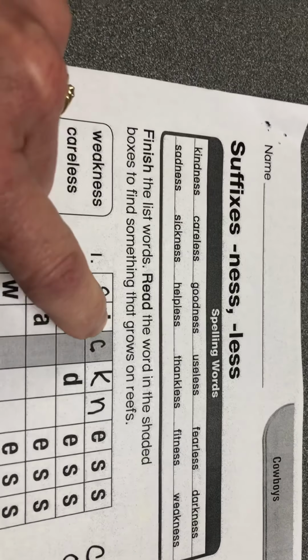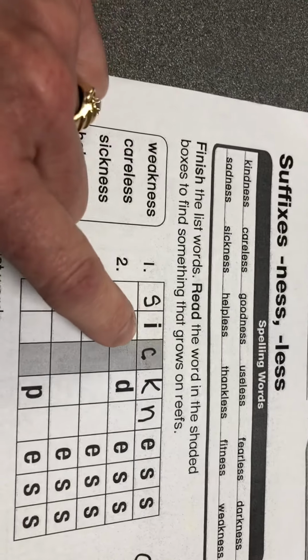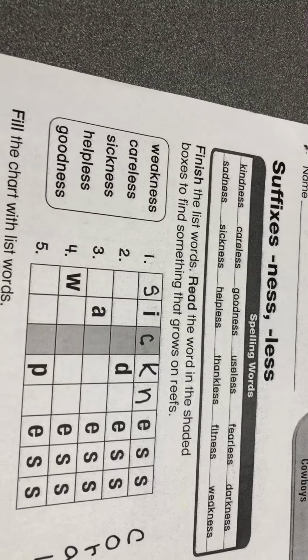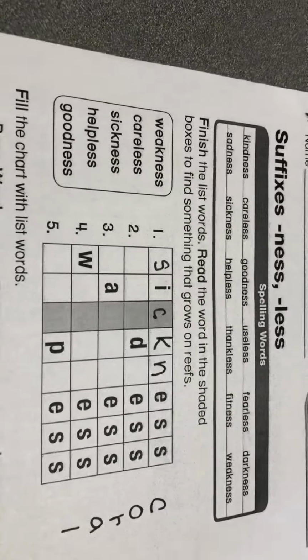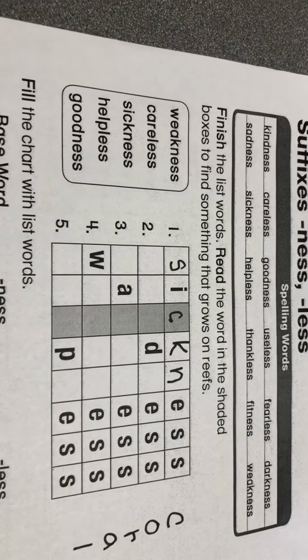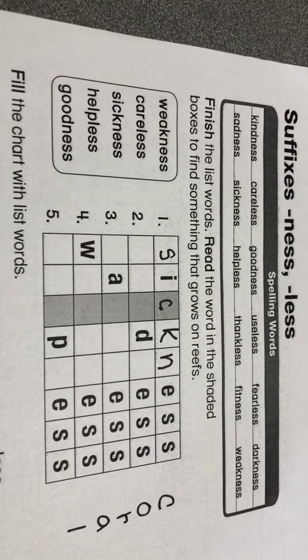read the word in the shaded box to find out something that grows on reefs. And the word is coral. So it's going to be C-O-R-A-L. And we talked a tiny bit about coral reefs. So check out my YouTube page, and I'm going to have a little video on coral reefs, so you know about coral reefs. It's going to be pretty interesting. I learned a lot too.